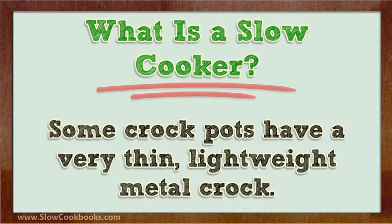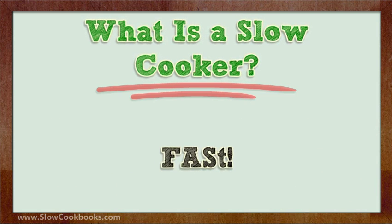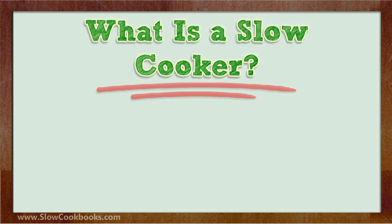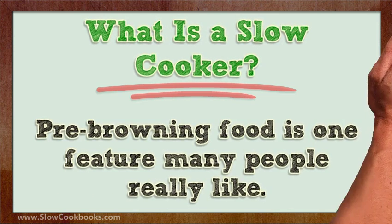Some crock pots have a very thin, lightweight metal crock. This type heats and cools down much faster. The heating elements, placed underneath, make the slow cooker appear to be sitting on an enclosed electric hot plate. Pre-browning food is one feature many people really like.